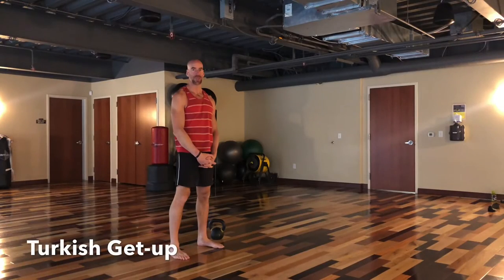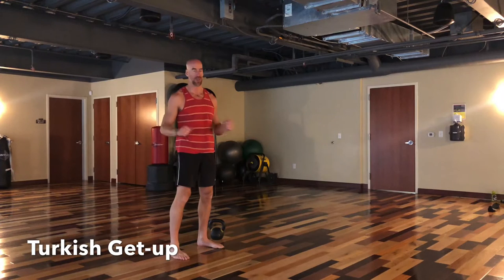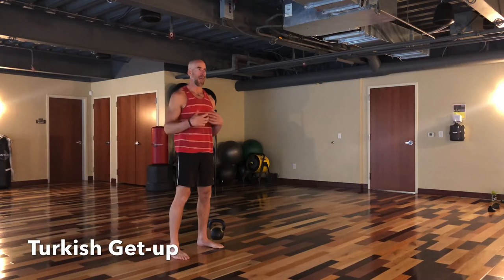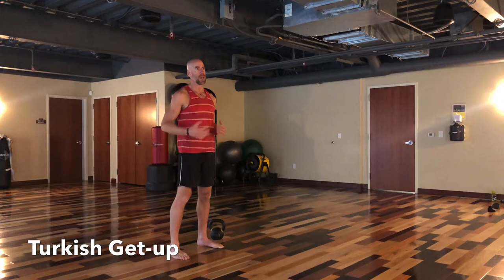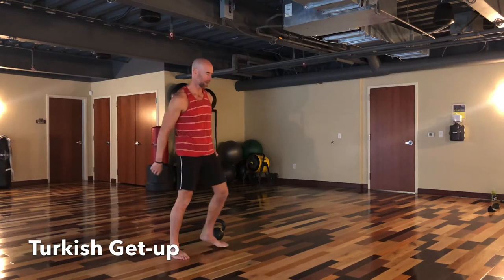Okay, we're on to our next exercise. This is arguably my favorite exercise in the whole wide world, counting up all the exercises, not just kettlebells, just exercise in general. This is called the Turkish get-up. The Turkish get-up is a great exercise for building overall power and strength, and especially muscle mass in the lower body, the hamstrings, the glutes, the quads, even the abs as well. Plus, it's really good for shoulder stability and mobility rolled into one. So, let's get to it.